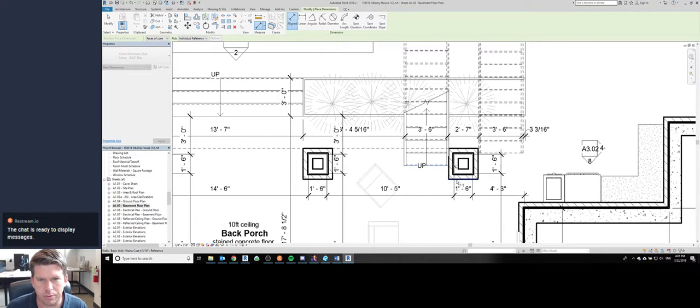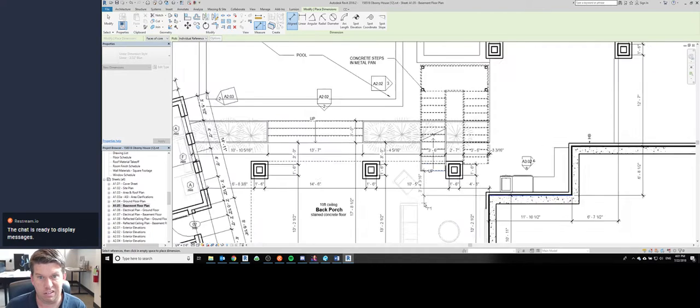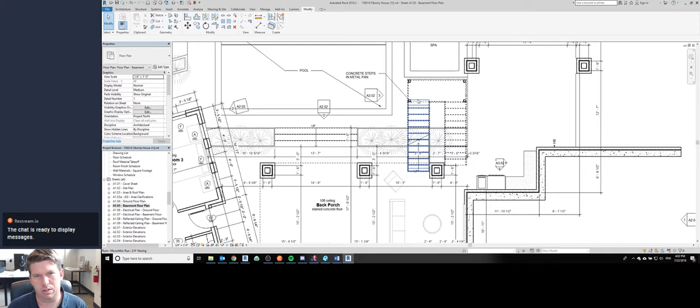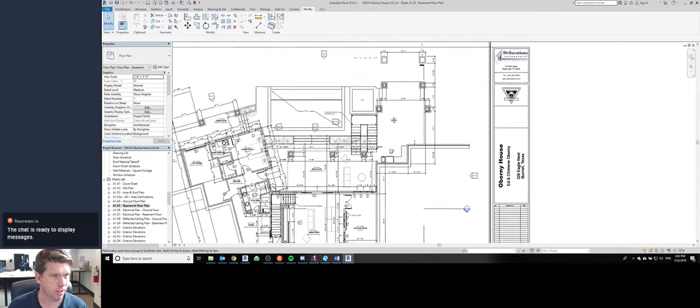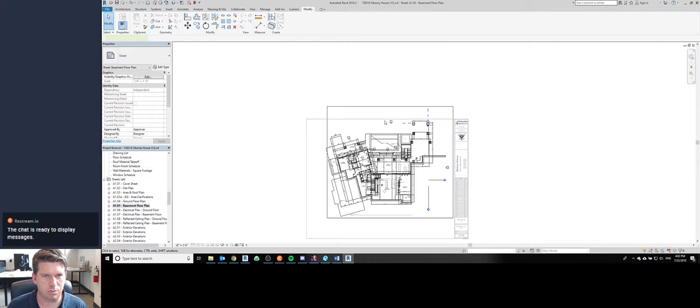We do want to go from here to, we want to tie this to something. I'm gonna leave that to the designer. Okay. Let's go ahead and save that as well.